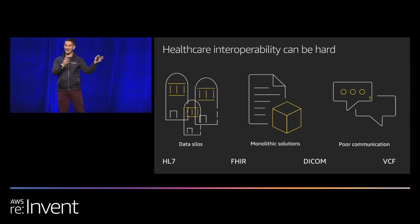DICOM, outside of that, is an imaging standard, right? If we think about the two biggest data producers in the hospitals, it's our electronic health records, or that operating system of the hospital. But a lot of information is trapped in those medical images, those imaging modalities. So DICOM is a standard which sits on top of different PACS or medical imaging vendors, and allows for interoperable data sharing.